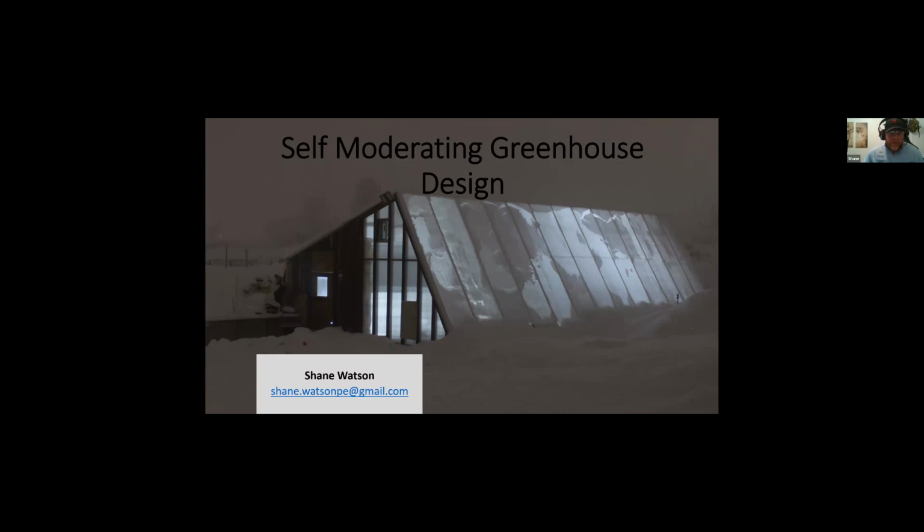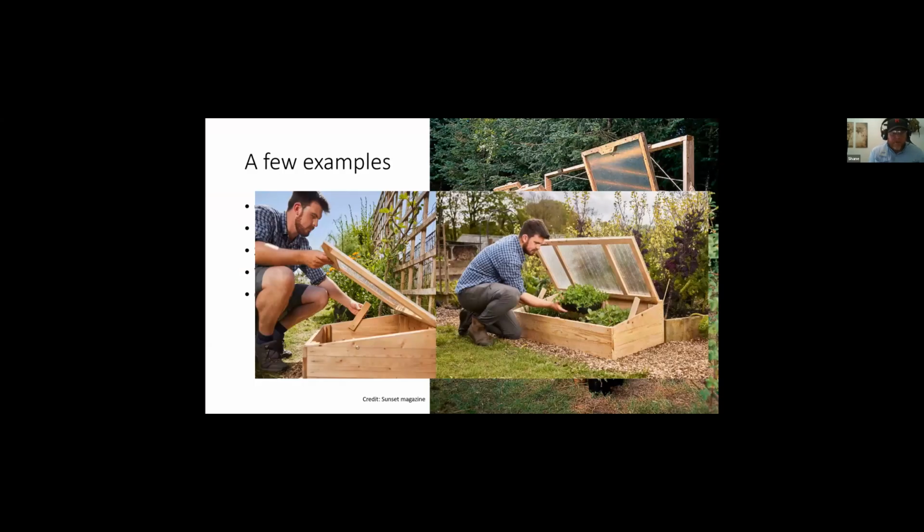For those of you that aren't in this Mountain West region, we have had about 250 to 300% of normal snowfall, and the highest snowfall ever recorded in this area. So it's been a pretty wild winter. So this is a picture of my greenhouse this winter as we dealt with 6 months of snow on the ground.